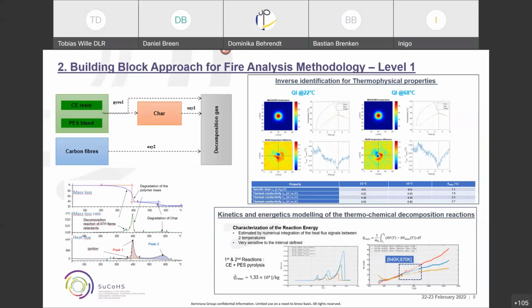In level 1 of the pyramid, we could understand, thanks to the thermogravimetry tests, the test capability from DLR, and thanks to the Onera thermal testing camera called Blade, how for this novel material the thermal parameters evolve with temperature. We could take those parameters to the models, and also we could understand the kinetics and energetics of the decomposition associated to the thermal degradation of this material.